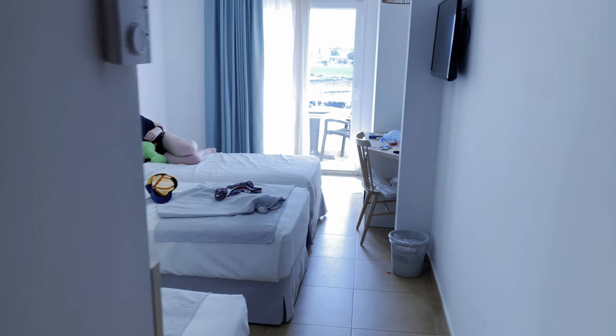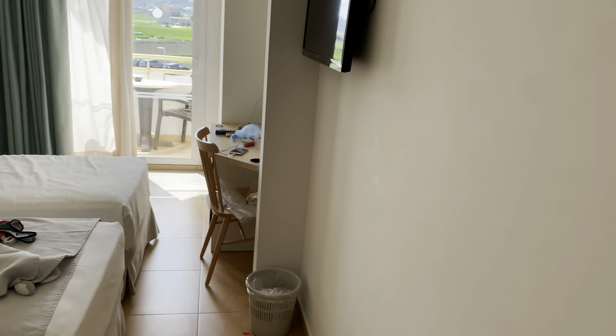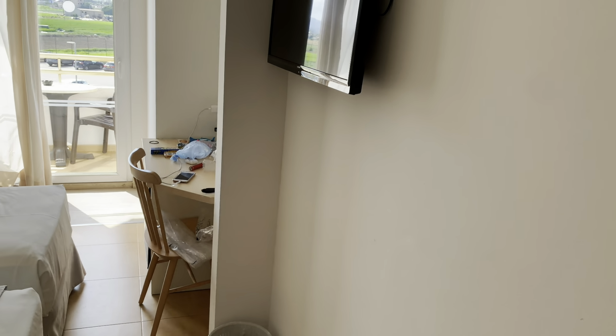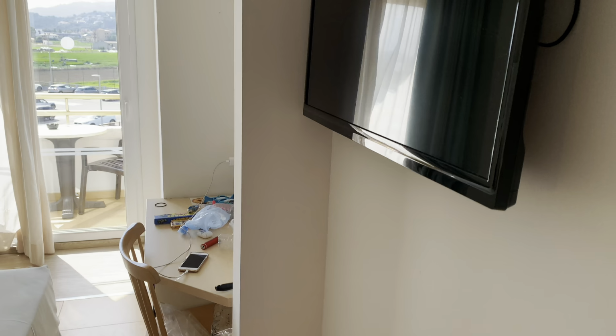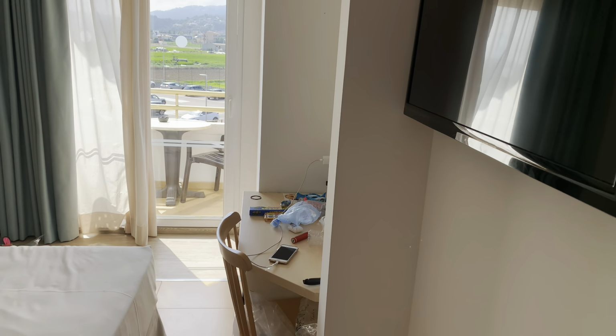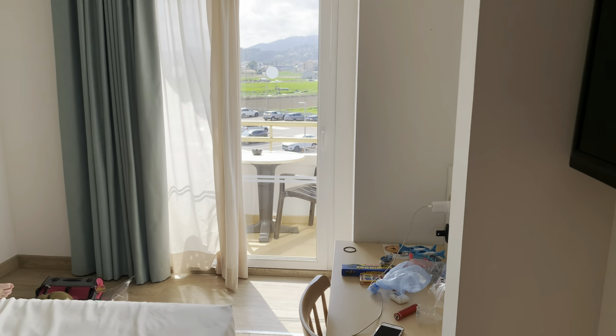Which is very, very similar to what you'd get in a twin room anyway, if you did stay here in one of those rooms. Later on, we'll have a bit of a wander around the outside. We're about to go for a walk in a minute. We'll show you some of the pool areas we go through as well, and then we'll talk about some of the other stuff in another video.